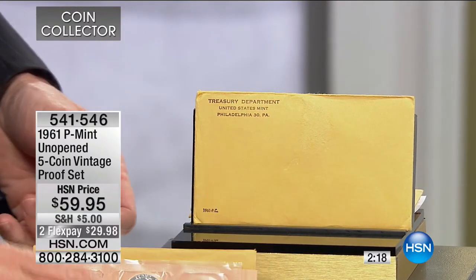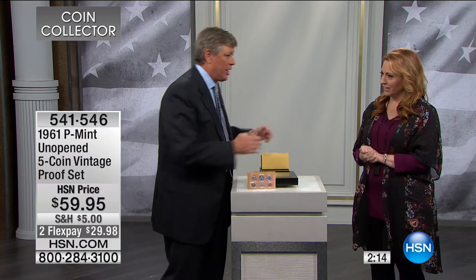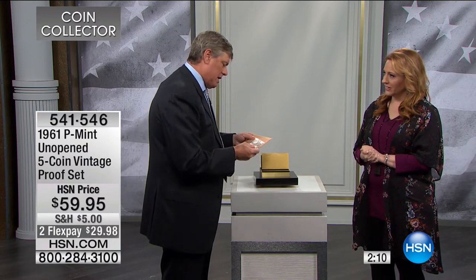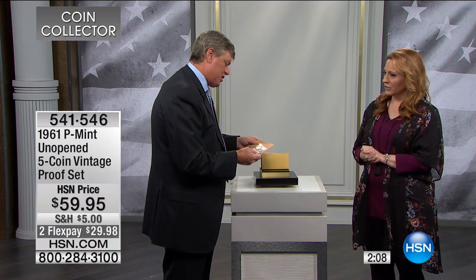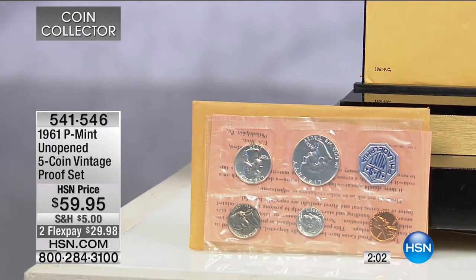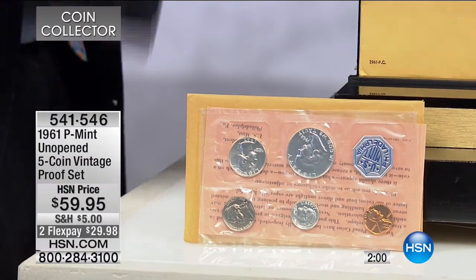Now, I opened one up. I didn't actually open up one of these. The unopened ones are almost impossible to find. I think I opened up a 62, but it's going to be the same thing. When I buy this, do I keep it unopened? Absolutely. It adds significant value.